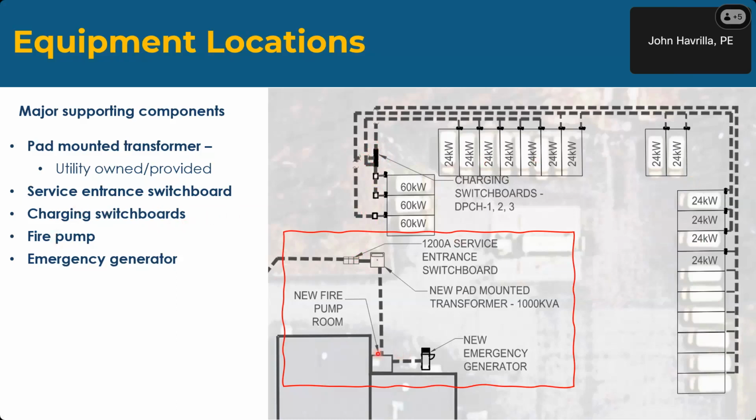Then there is a fire pump, which typically goes into a new fire pump house, unless there is a room within the building, which we have been able to do, to include the fire pump inside an existing building. And an emergency generator, which is code required for the fire pump. So this emergency generator does not feed the chargers. It does feed the fire pump.